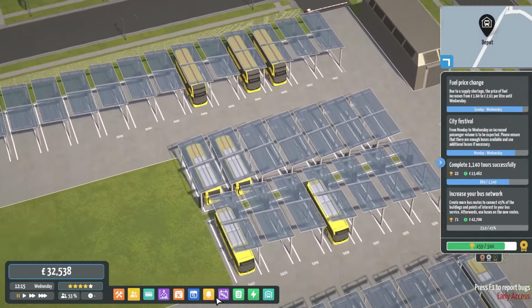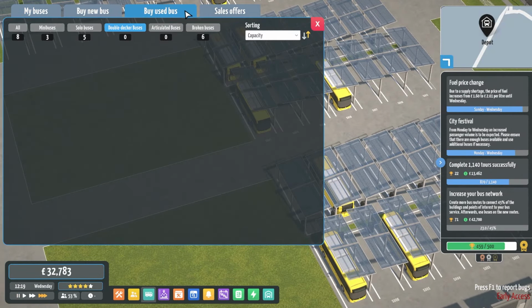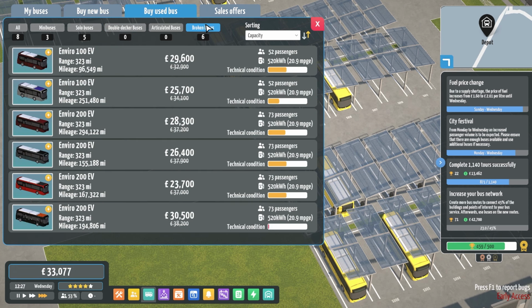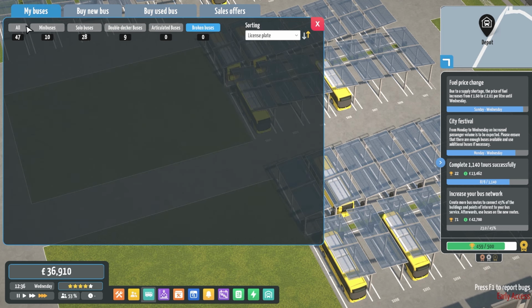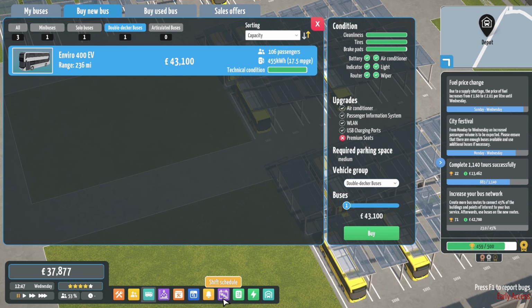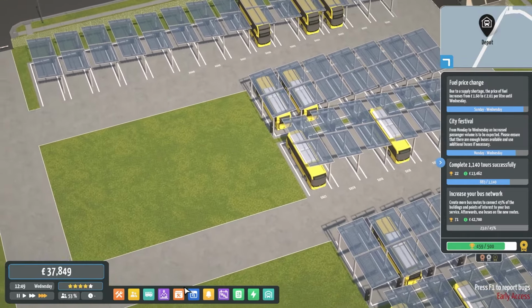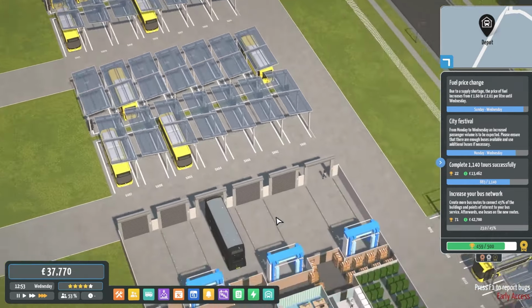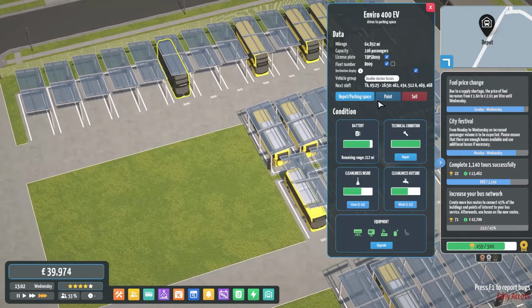With that being said, our bus is probably getting cleaned or repaired. Do we have enough to buy another second-hand double-decker? There's no second-hand double-deckers yet. That's not what we want. We have one broken bus. No, we don't, because that's the one that's just been repaired. And to buy a new one, it's still 43,100. It's expensive. Because I literally just paid a battery price of 4,000, which is not bad. Can't remember how much we've paid for this bus. Does it say? It doesn't say how much we paid for it.